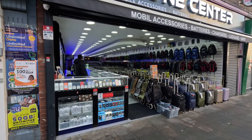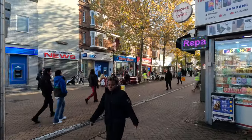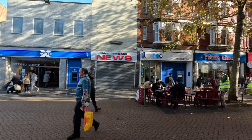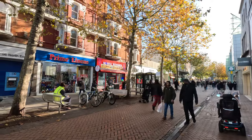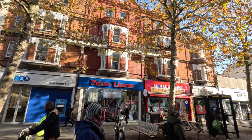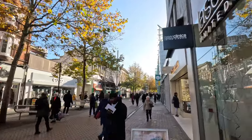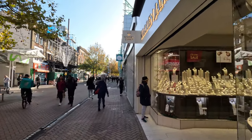For all your backpack and suitcase needs. Fewer shutters in the high street, but there is one over there. No Fend, I think means North End. And we've still got the O2 shop here. Some wonderful architecture over there, up above. I nearly got run over by a mobility scooter there. Hello, darling. Hello. Some jewellers and then some shutters.